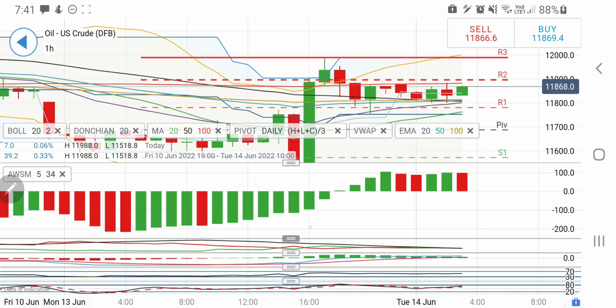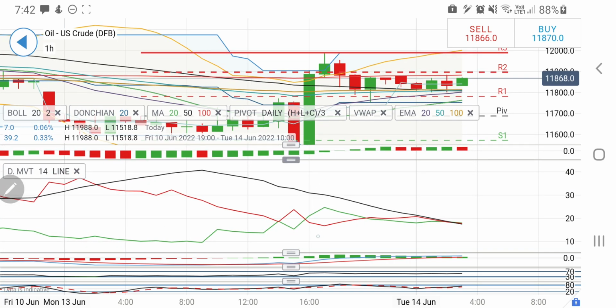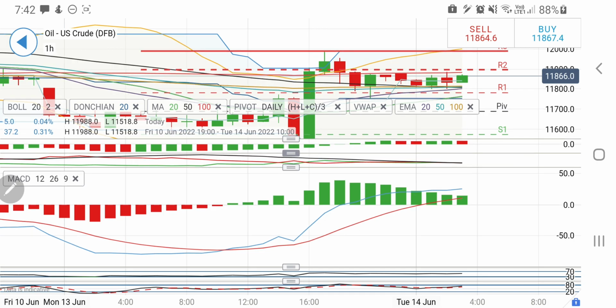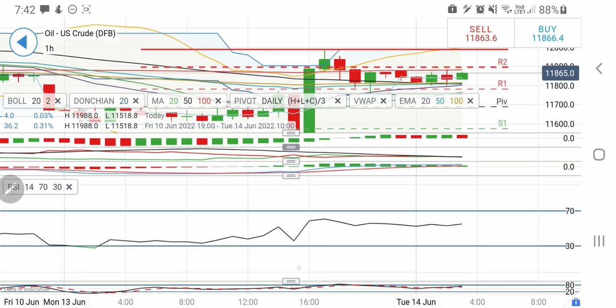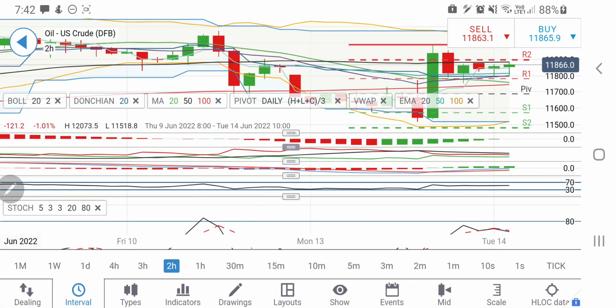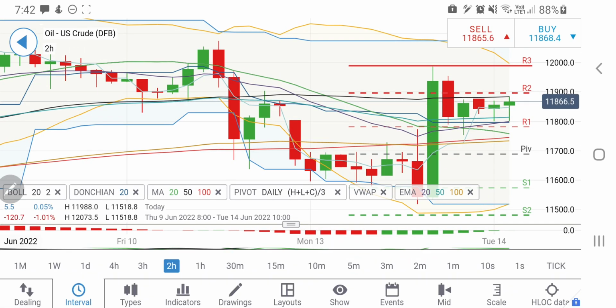If you look at the awesome oscillator, it is bullish, but the directional movement is not giving any clue there. It is trading flat, hand in hand. The MACD is still bullish, it is trading parallel. RSI is trading flat and stochastic is looking upward. So indicators are at comfortable levels.